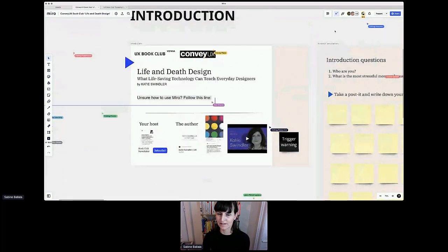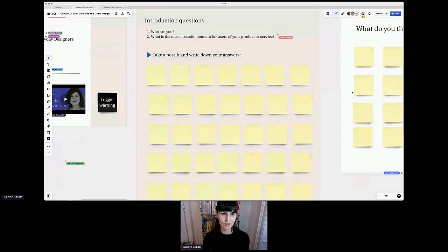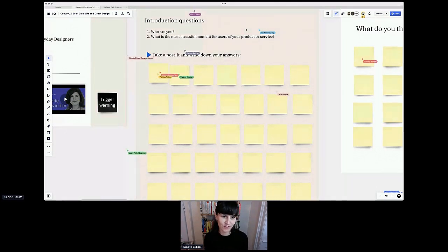Okay, now the more interesting part, for me anyway, is who are you? There's a board on Miro where you can grab a post-it and just write down who you are. And I've got one question for you. And that is, what's the most stressful moment for users of your product or your service? And if you're not currently working on a product or a service, you can just write an example of what was the most stressful moment you recently had using someone else's product or service.